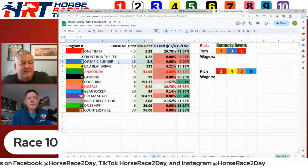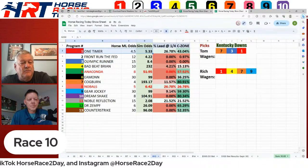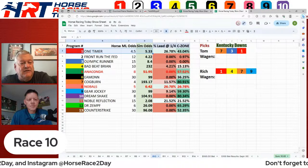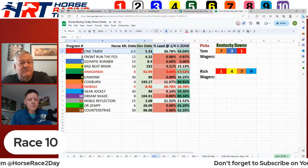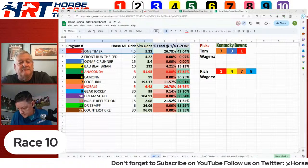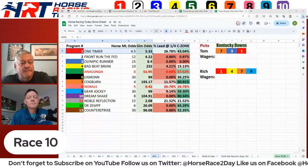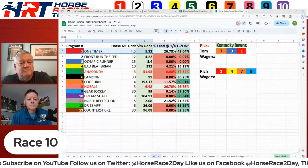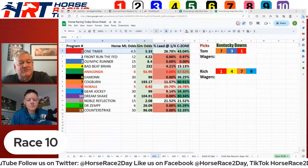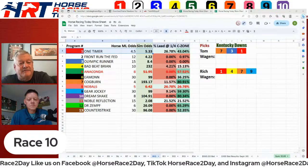And finally, I will take the speed from the inside, number 1, one-timer. One last time out, basically with the leader, moved up and went past it like it was standing still. Turf record, 7 starts, 4 wins, a second and a third. I think it's the speed.